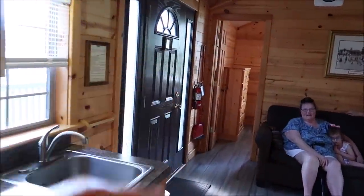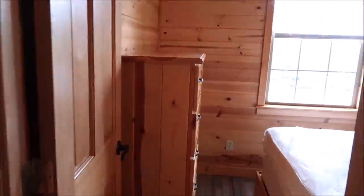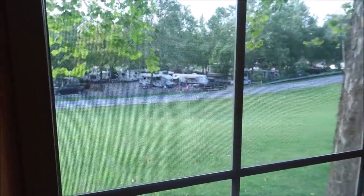And then over here is, I guess you would call it, the main bedroom. It's got a big, gigantic queen size bed. It's got a little artwork there, a drawer. And you can look out your window and see other people camping.